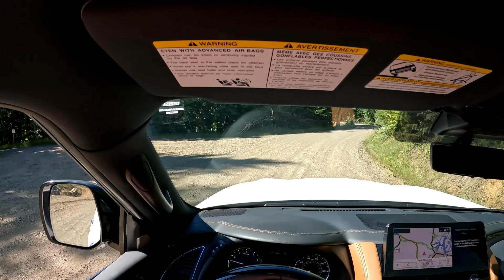Quite the grade. I can tell you, this road is definitely a little bit more technical than those other roads, so I'm happy I'm in this QX80. And hopefully I don't get to a point where I have to turn around, because I don't have much room to do it.